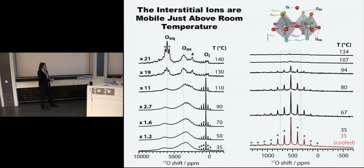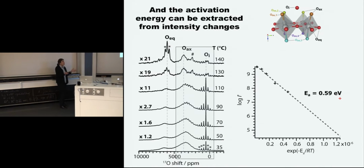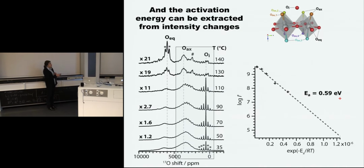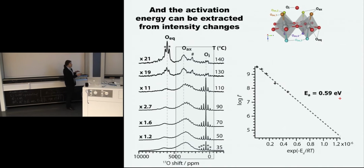The other interesting thing is that this very broad signal actually sharpens up at high temperatures. The reason for this is that there's an orthorhombic to tetragonal distortion above room temperature. What we speculate is that the onset of the dynamics of the interstitials exchanging with this axial environment starts a rocking or motion of the octahedra in this perovskite layer, which then drives an orthorhombic to tetragonal distortion, which is why you get this much more symmetric environment. At the same time, you can see directly from the NMR spectra that it's coupled with the oxygen motion.